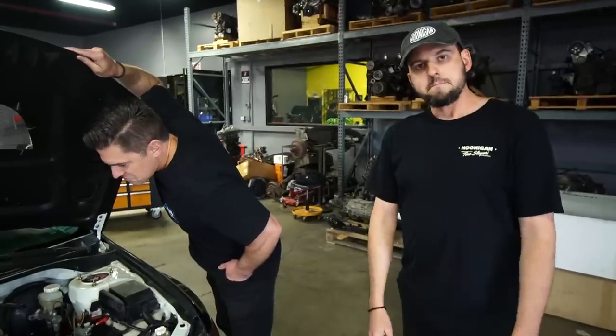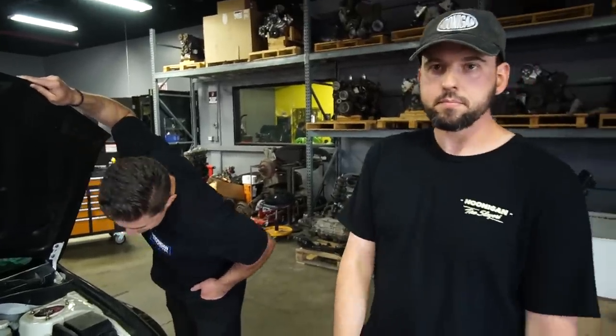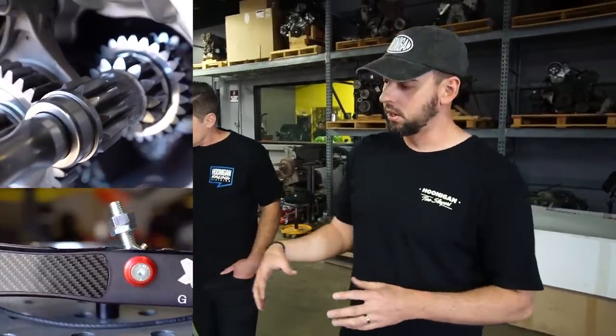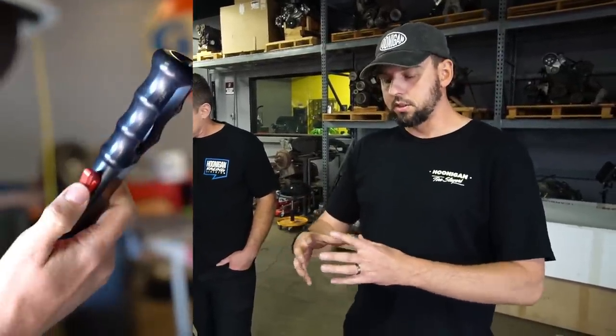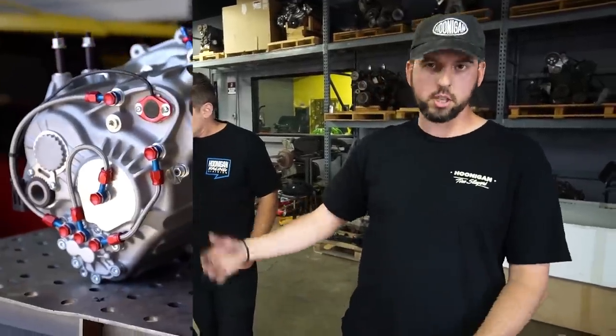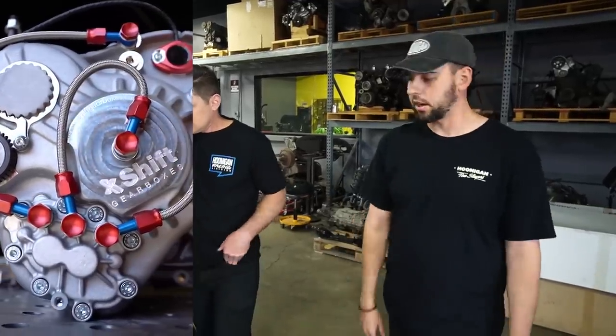So the trans that's broken, explain to us what will be in here. The trans that's going in is gonna be an X shift 5-speed sequential. Went with the 5-speed because you could get wider gears in the same casing, so it can hold more torque, more clutch kicks, you know, dumb things like that you gotta do in GRiD.